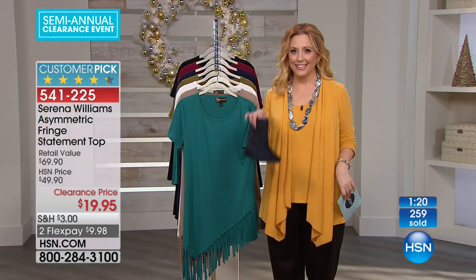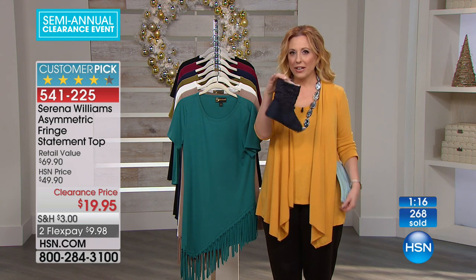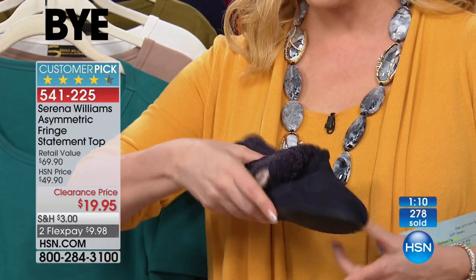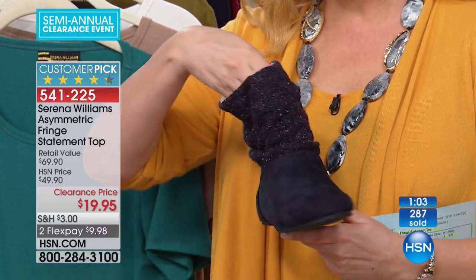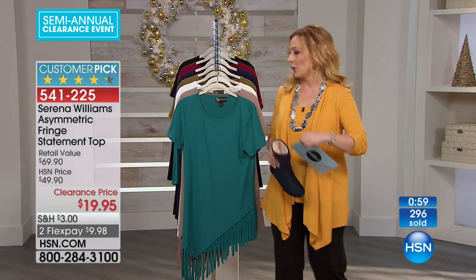So from Bear Paw, can I just give a little sneak peek? This is Never Wet Genuine Suede. It is the first packable Bear Paw, and it's exclusive to HSN. Is this comfy? Okay, so this is gonna be coming up. Can you believe that? But we're gonna talk about this top.